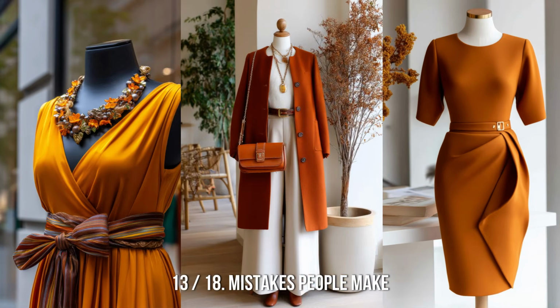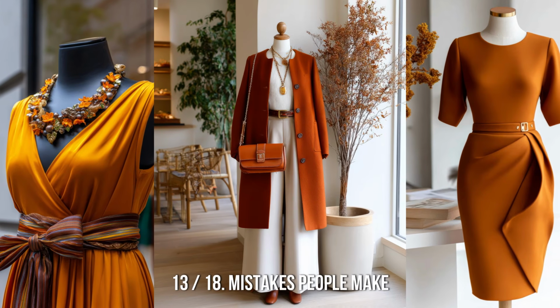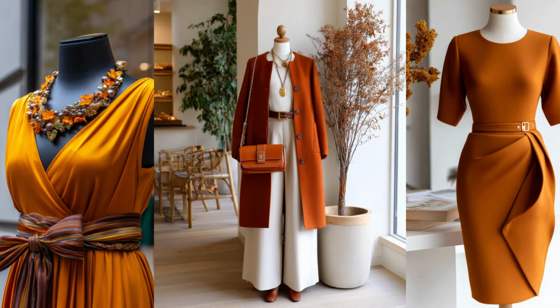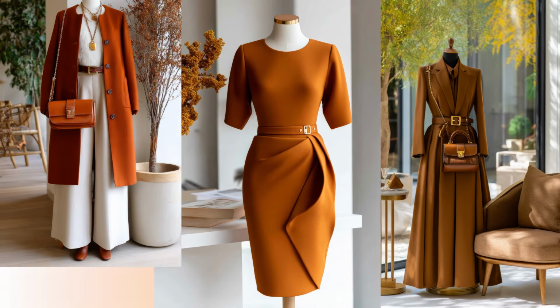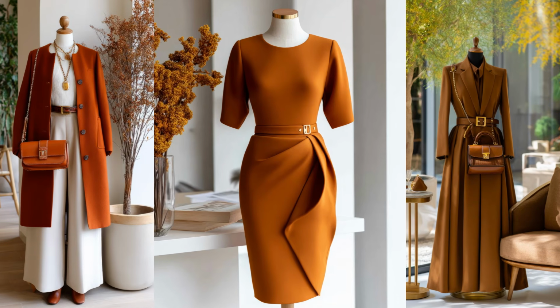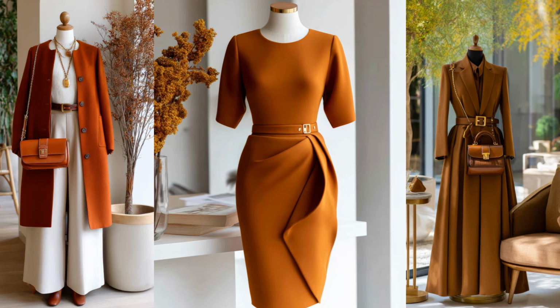Mistakes people make. One mistake I often see is overcomplicating outfits with too many competing tones. I think people underestimate how strong simplicity can be when executed well. In my experience, adding too much breaks the calm visual rhythm that tan and caramel naturally create. Sometimes less really does feel more intentional.